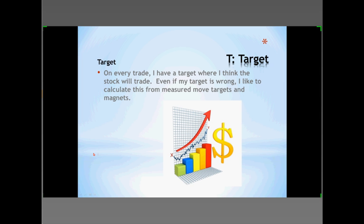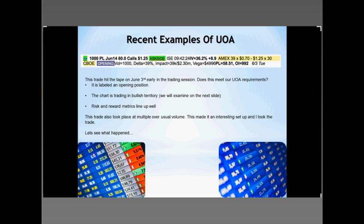Targets are really important. Usually in weekly options, I will have 3 targets. Monthly, I'll have 4. Next month, I'll have 5. And then I'll have 6 for something that's more than 6 months out. So this is an example of the PL1 we talked about. This trade hit our tape on June 3rd, early in the trading session. Does this meet our unusual option requirement? Number 1, it's labeled as an opening position. That is great. Perfect. The chart is trading in bullish territory. Great. Risk versus reward. Perfect. And this trade is X times usual volume. So this has made it a very interesting setup, and this is why I took this trade.